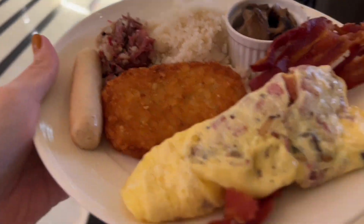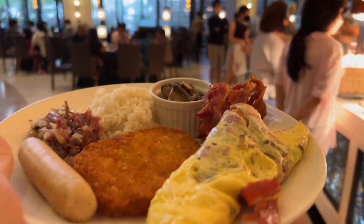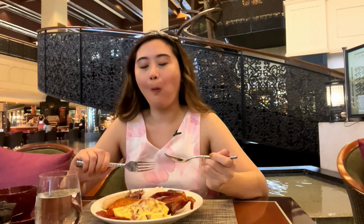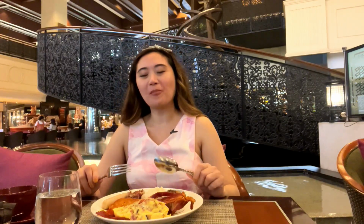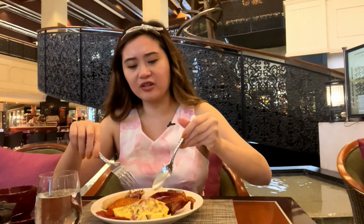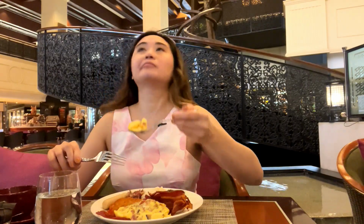I have garlic rice, corned beef, chicken sausage, bacon, and a ham and cheese omelette, a hash brown, and sauteed mushrooms. Let's try it. Corned beef. I'm not really a big corned beef person, but that's very good. Very flavorful, bit fatty, strong beef flavor. If you're a meat person, you'll enjoy the corned beef.